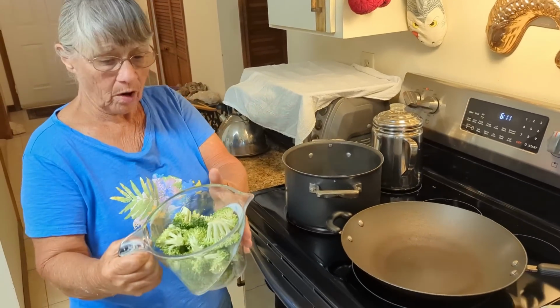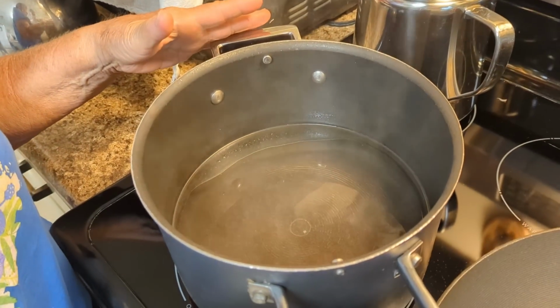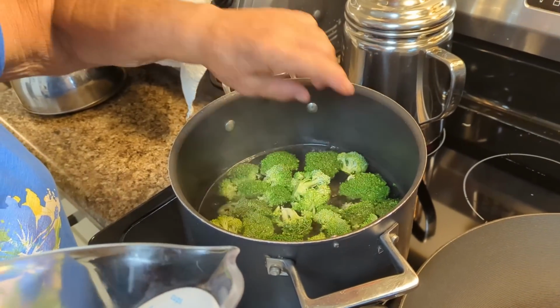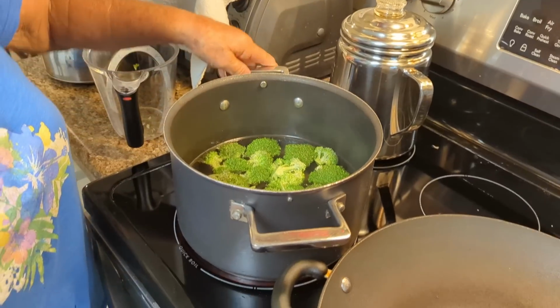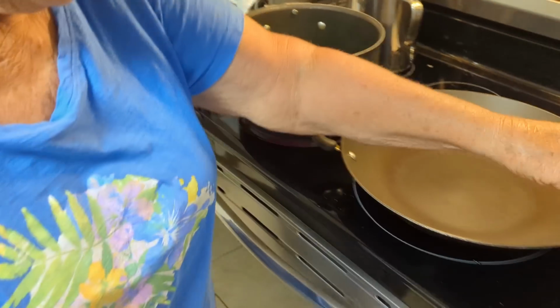So what I like to do with the broccoli, this is the water for the pasta. Before I put the pasta in, so you save a pot, I throw the broccoli in here and basically steam that till it's almost done. So it doesn't take very long, about 5 minutes. While that's cooking in here, we'll get the rest of the ingredients ready.